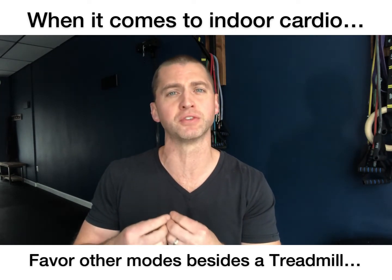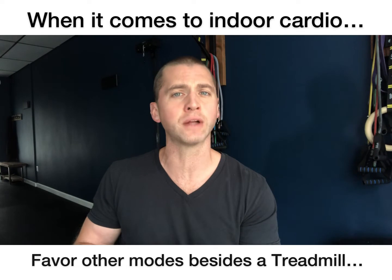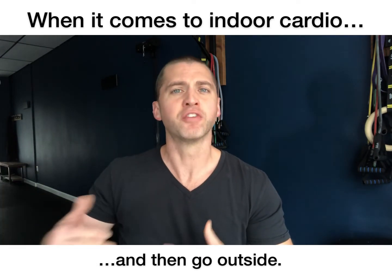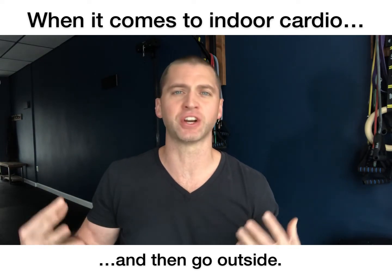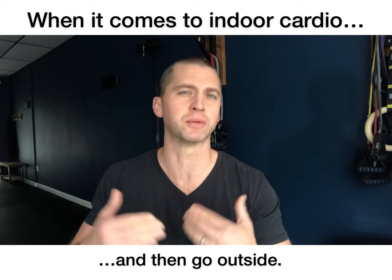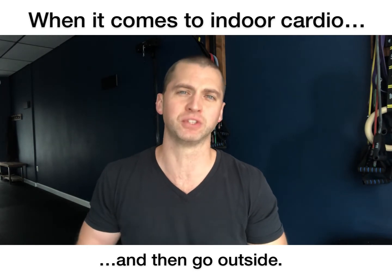A treadmill will literally confuse a brain, and so you want to favor walking and running outside for the effects that it has just on a general body. You can also get some other exercise via those different sort of machines or modes of doing it.